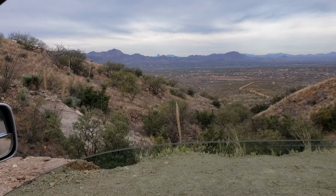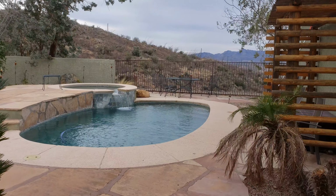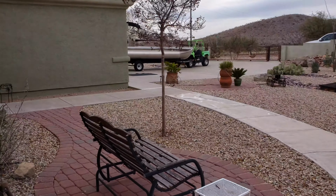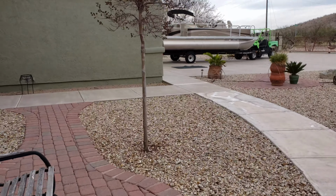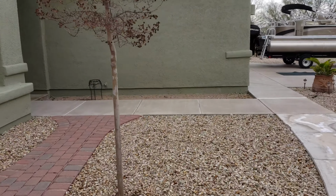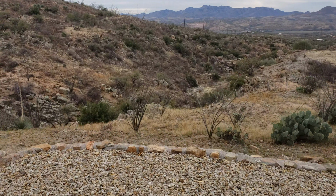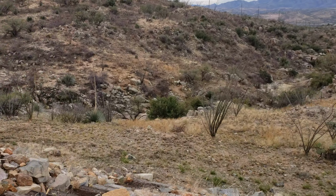So this is Jim's little palace on the hill. He is not home, I don't think. Didn't answer the door anyway. So I'm gonna sneak behind his house and hit the wash. There it is. There is the wash we're gonna hit today.